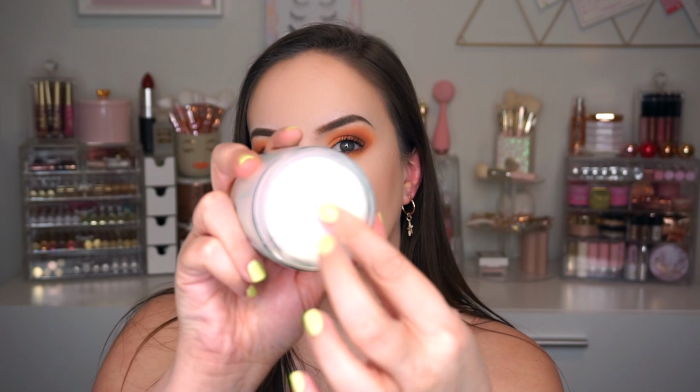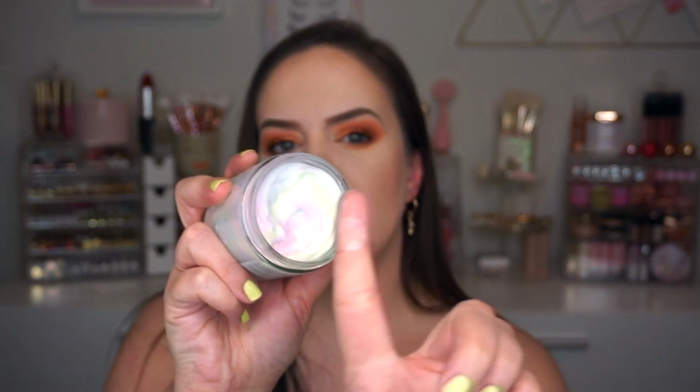So when you see it in a picture, it looks like whipped and fluffy, like magical unicorn cotton candy, but it's actually quite different in person, but it's different in a really, really good way. So this is actually a pretty firm consistency in here. Like, I'm rubbing my finger in and just getting a little bit. So what I've been doing is just picking up a tiny bit.